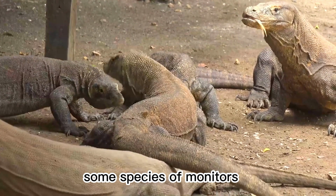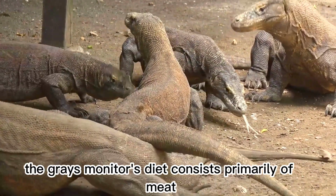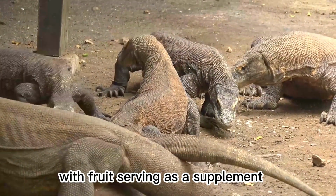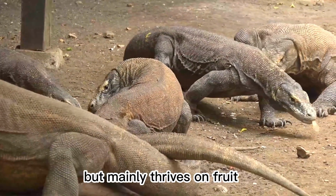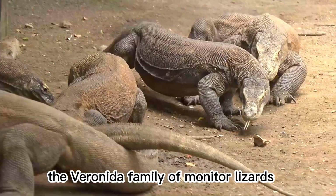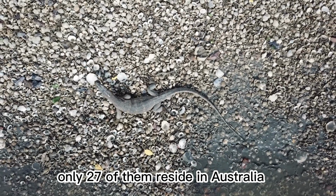Some species of monitors eat fruit in addition to their mostly carnivorous diet. The Gray's monitor's diet consists primarily of meat, with fruit serving as a supplement. According to a study, the Northern Sierra Madre forest monitor eats some meat but mainly thrives on fruit. The Varanidae family of monitor lizards contains around 50 different species. Only 27 of them reside in Australia.